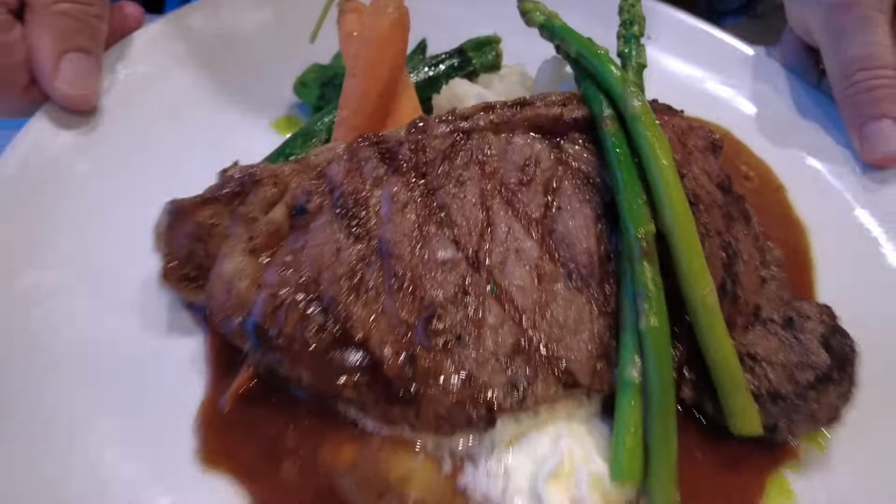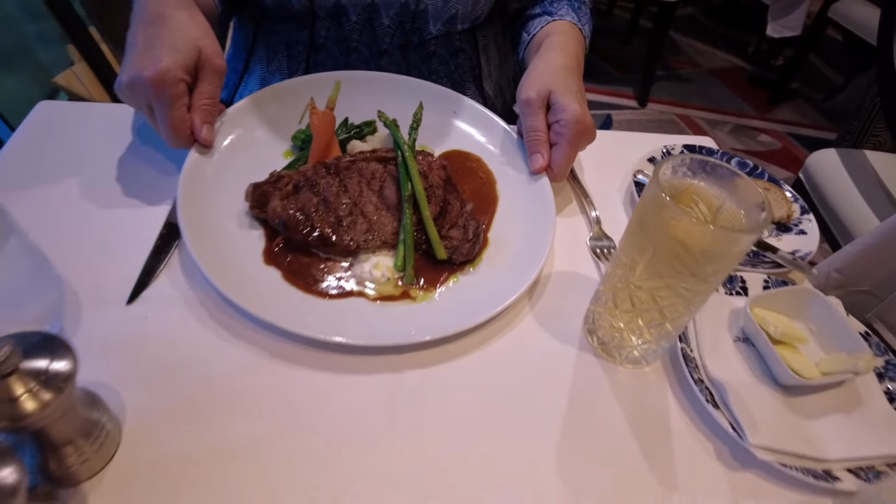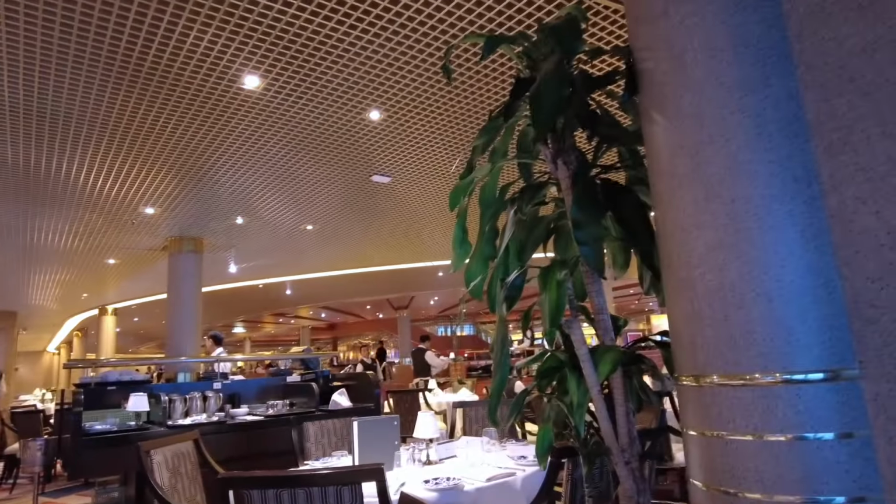And because this is a gala dinner, they had this specially on the menu for tonight and it is very good. My mom got the, what was it? The New York strip? Oh, yum. And she loves that. And we have such a beautiful view. And the dining room is just very elegant as well tonight.